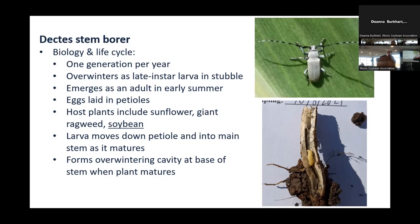As that larva develops and gets larger as the season goes on, it eventually migrates into the main stem. It'll actually travel up and down that main stem. By a show of hands, how many of y'all have looked at one of these stems before that's been bored into by these? Hard to miss. They'll move all the way up and down that stem. They'll clean the pith out. They'll line it with frass, which is our fancy entomology word for poop. Pretty distinctive, again, when that happens.